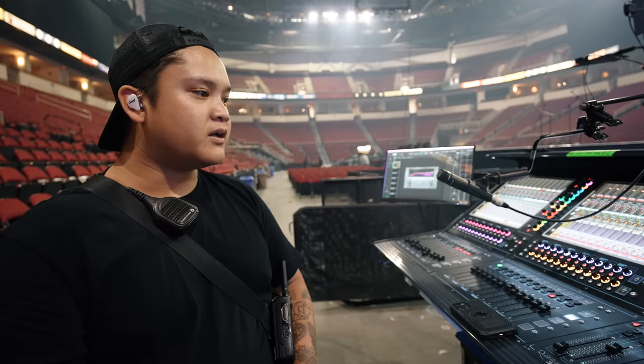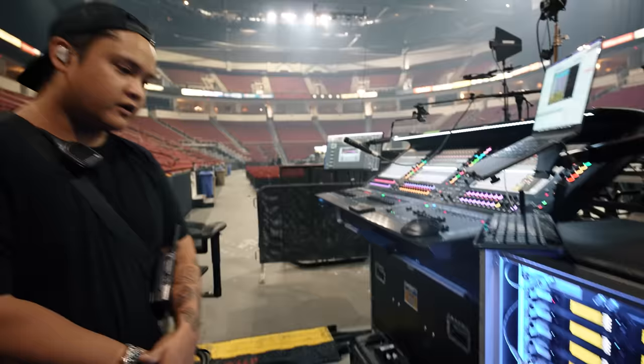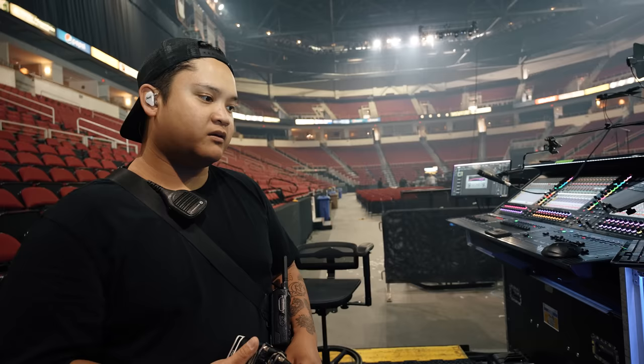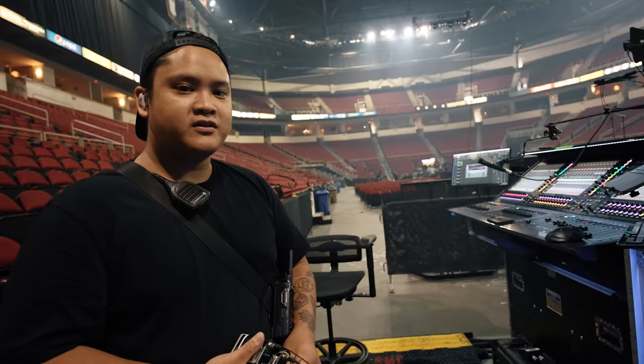What are you using for RF? So for RF, if you look over here, we have PSM1000s in the J8 A band and G10, and then we have 12 channels of Axient. So it's a toss up between handhelds for the artists and body packs for electric guitars and acoustic guitars, so that's what we have going on.